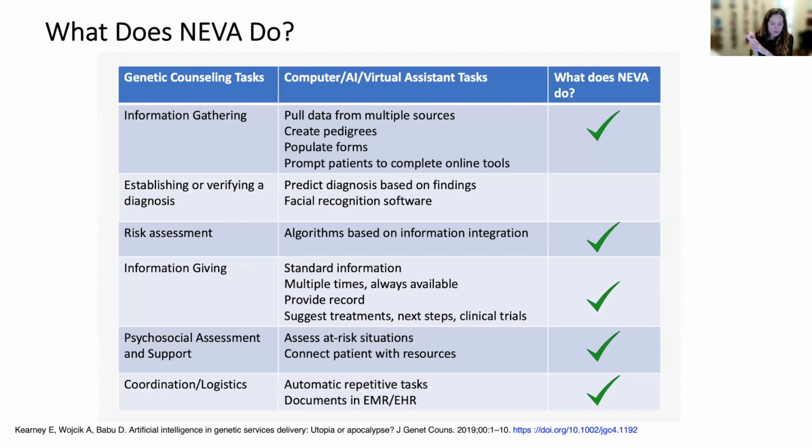So looking at those three use case scenarios, here are the tasks from that original table by Kearney that Neva can do. I'll go into more detail on the next slide, but for our uses, Neva is able to do some tasks in each of these categories, except for establish a diagnosis. There are some chatbots that can be used to predict a diagnosis, specifically those that collect the data for patient wellness assessments in the field of psychology to screen for anxiety or depression.